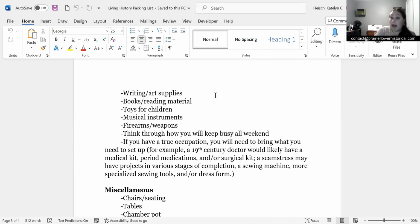If you have a true occupation, you're going to need to bring what you will need to set up. Like a 19th century doctor may have a surgical kit or period medications.